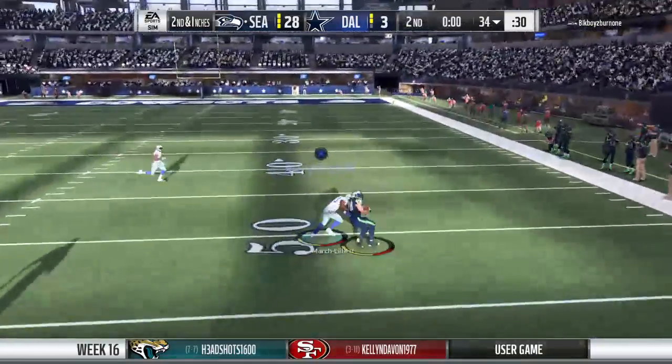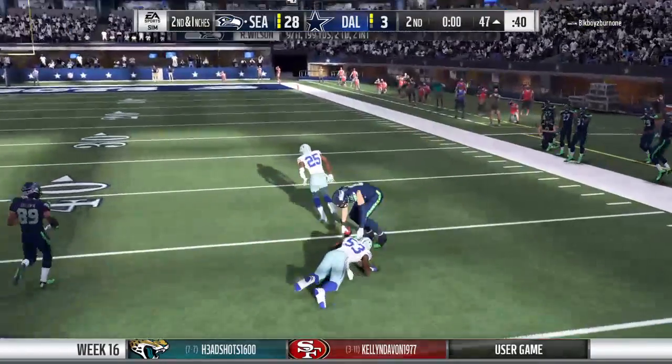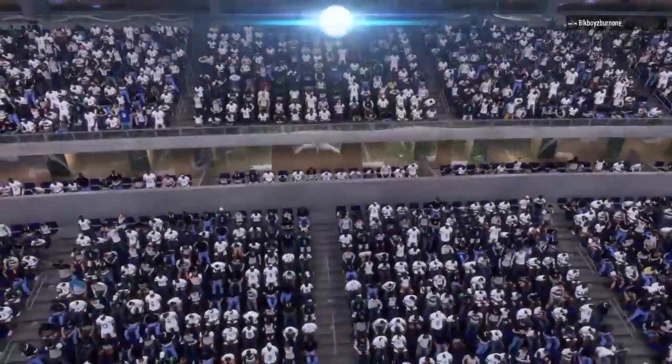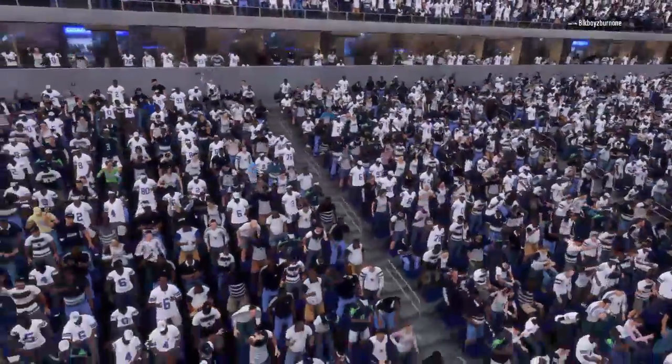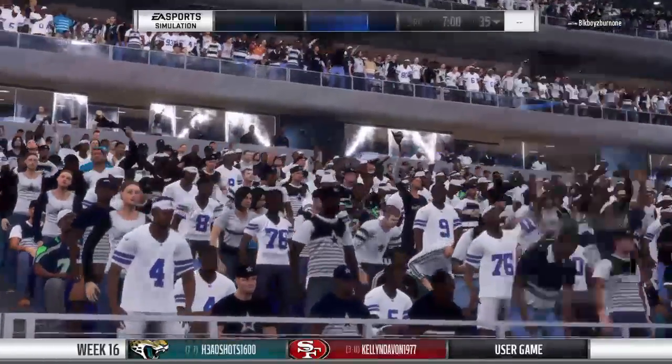The raw numbers put him in the discussion. Can he carry his team to enough victories? Can he put them in a spot where we say to ourselves, well, an MVP carries his team to the playoffs. That's what he's going to need in order to get that award.